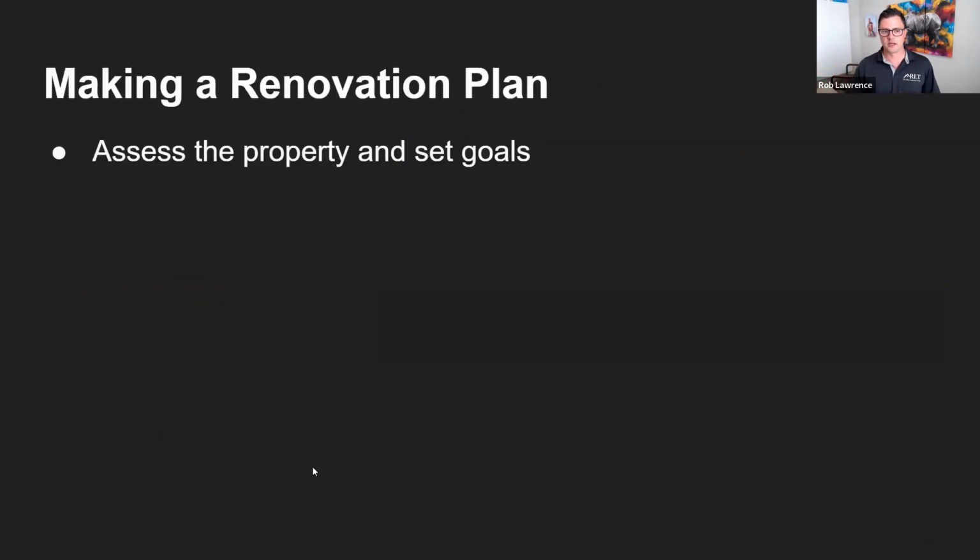So in making a renovation plan, you're going to assess the property and set goals. Now, when you're new to this, you might say, I don't know how anything costs. Well, you can learn that stuff, and it's actually relatively easy. You can Google or ask an AI, how much does it cost to replace a toilet? Or how much is a vanity? How much does flooring cost? You can get quotes, and understand your budget.